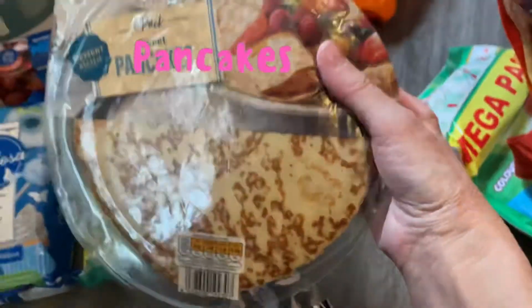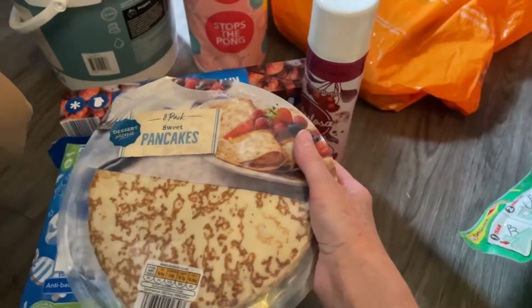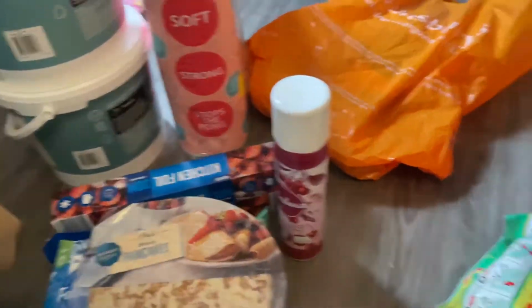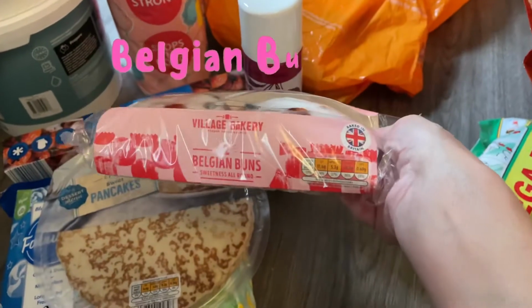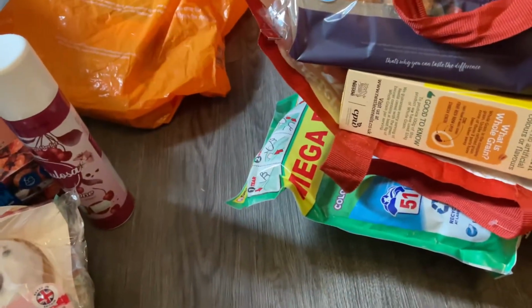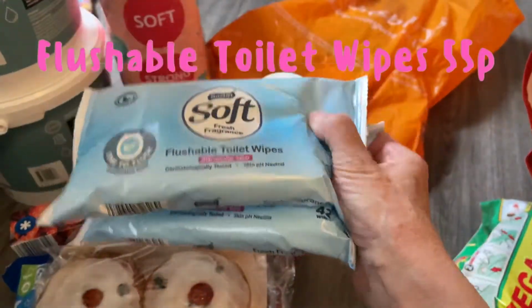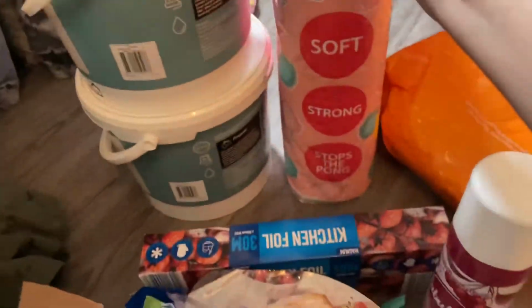I got some sweet pancakes. Richard quite likes these. So, my treat to myself, Belgian buns. To go with the toilet roll, some moist toilet wipes.